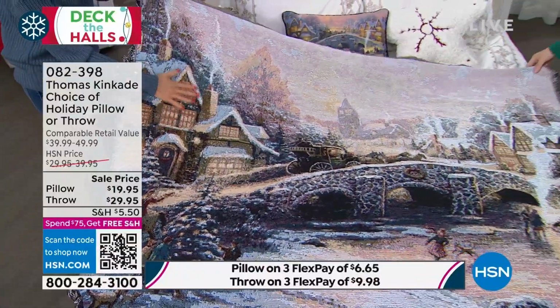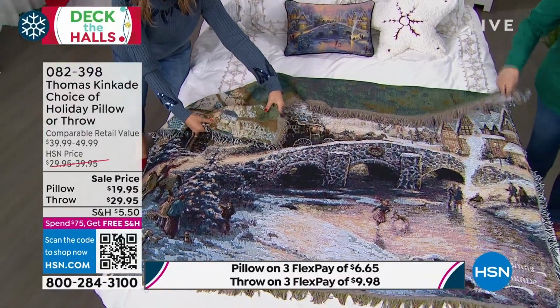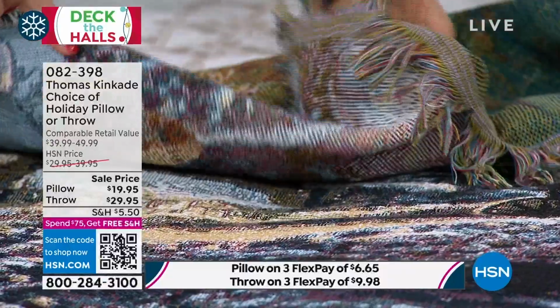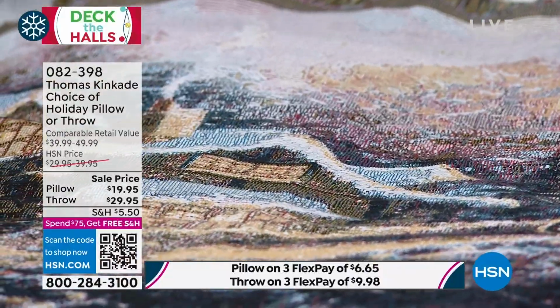And remember, you're seeing it done in woven tapestry. This is beautiful. Yes. This isn't something that's printed on. It's not like a silk screen. This is all woven. So you see all those beautiful colors come together. That's an amazing value for less than $30.